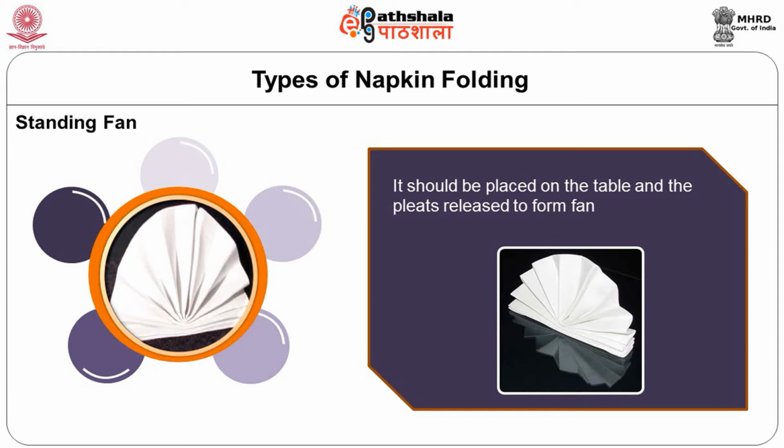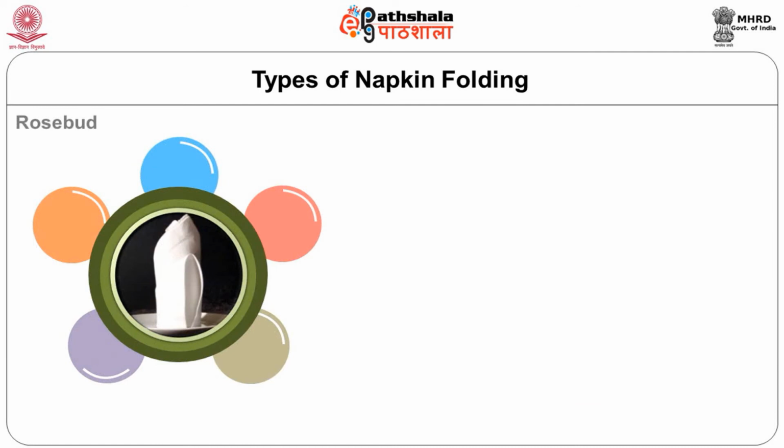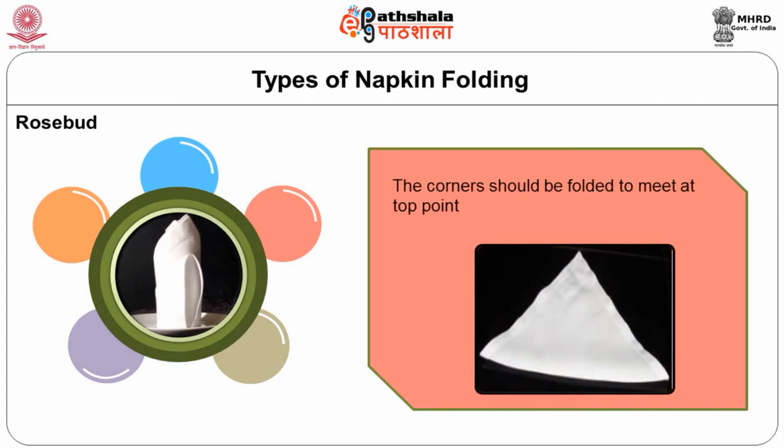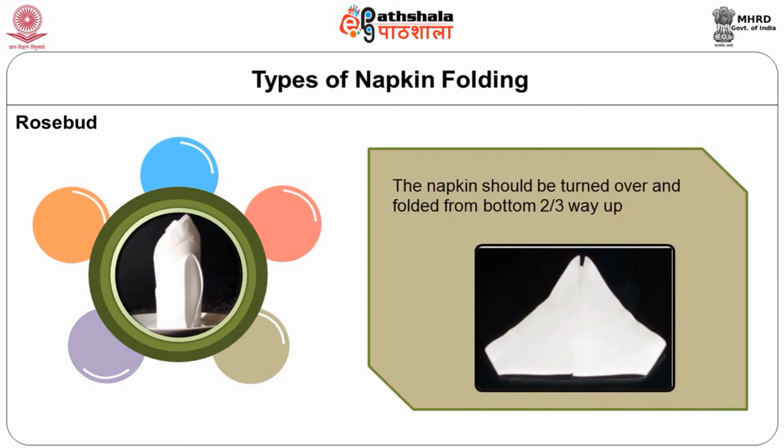Next type of napkin folding we will see is how to prepare a rosebud fold. In the preparation of a rosebud fold, the first step will be the napkin should be folded in half diagonally. The second step will be the corners should be folded to meet at top point. The third step will be the napkin should be turned over and folded from bottom 2/3 way up.